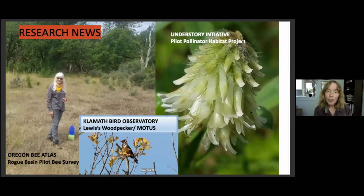Another side goal of conserving Red River Preserve is to contribute to regional knowledge and research. Notice the lovely long-term volunteer, Judith Maxwell. She volunteers more than full-time with the Oregon Bee Atlas. She just helped put up some bee survey materials.